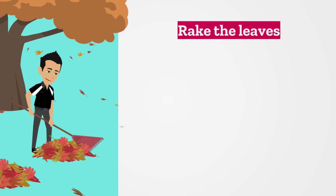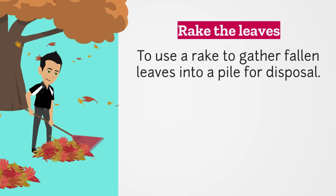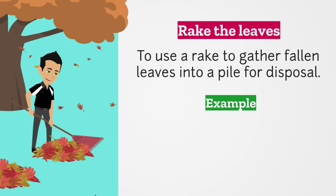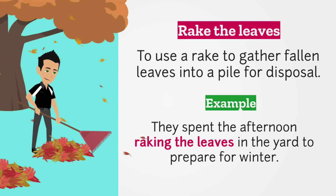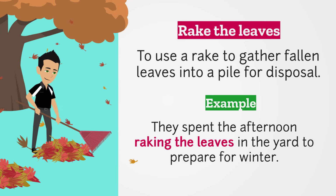Rake the leaves. To use a rake to gather fallen leaves into a pile for disposal. Example. They spent the afternoon raking the leaves in the yard to prepare for winter.